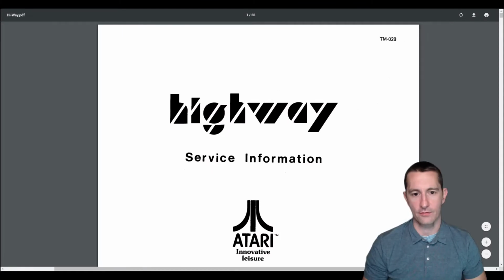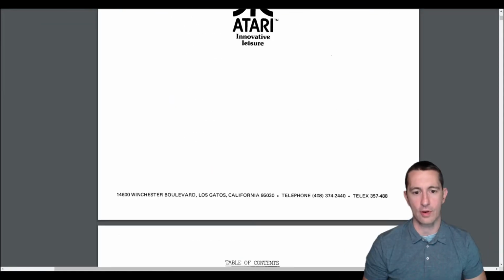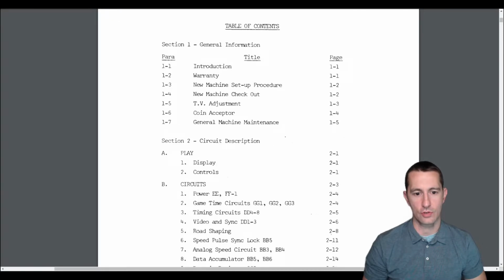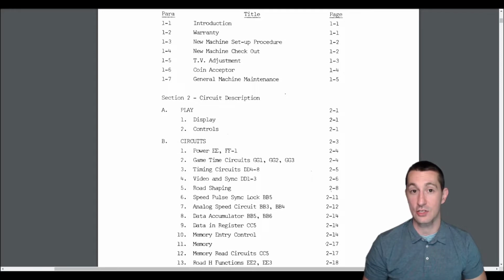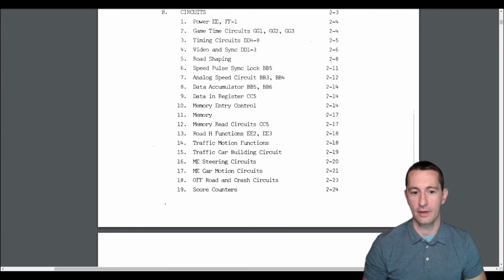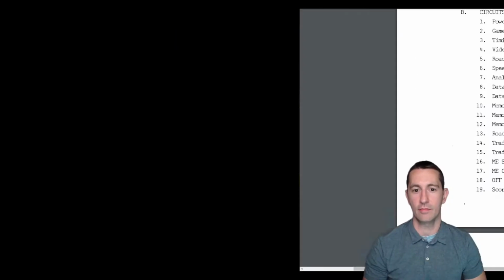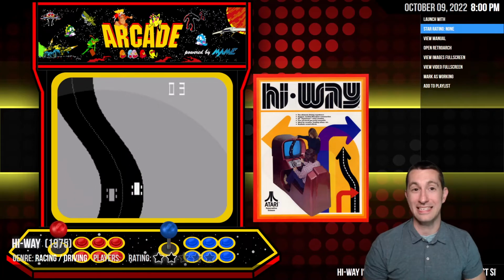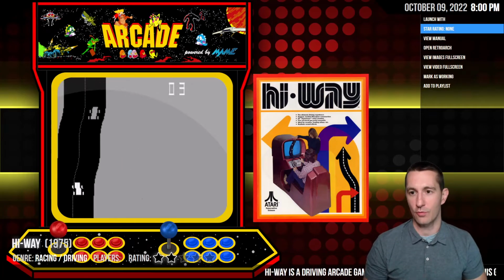Let's see if the manual has any info for us. This is the service information for Highway by Atari, and we're looking for anything that shows... Okay, they show controls of how to play, but a lot of it is circuit information, how to set up the board, and how to build the arcade cabinet. And maintenance, too, because you had to make sure they were operating properly. All right, so this one is another game that does not have a microprocessor, so we're not able to run this one.